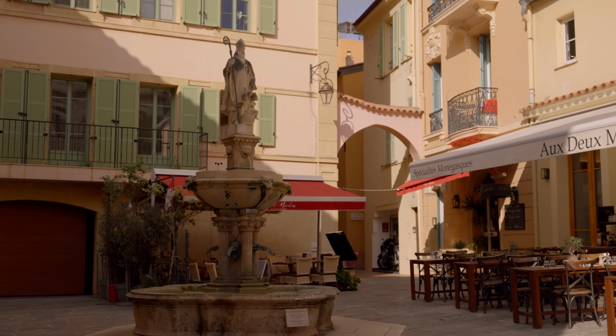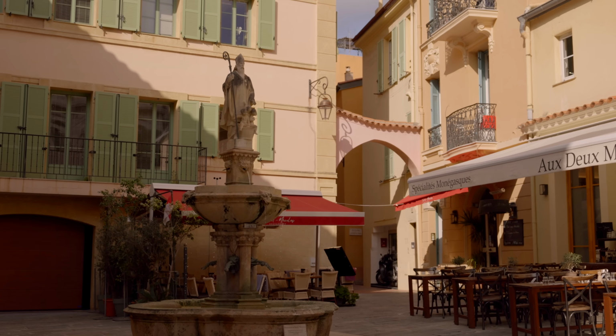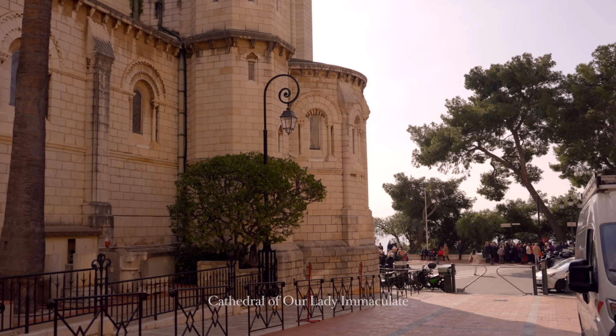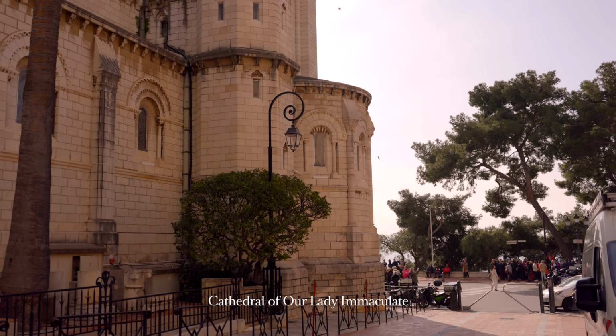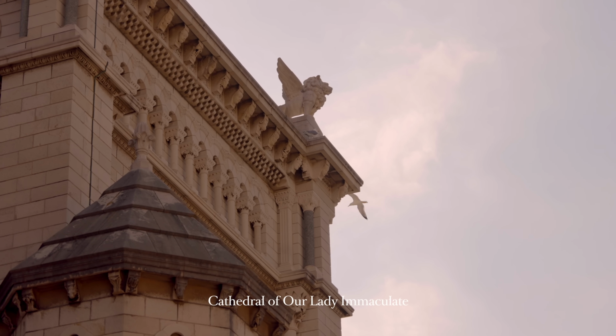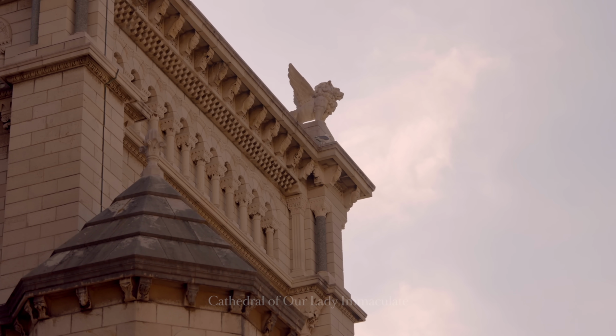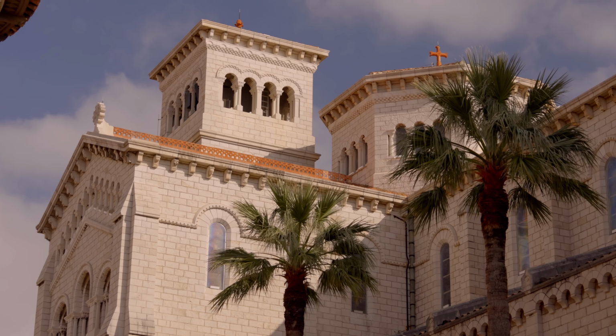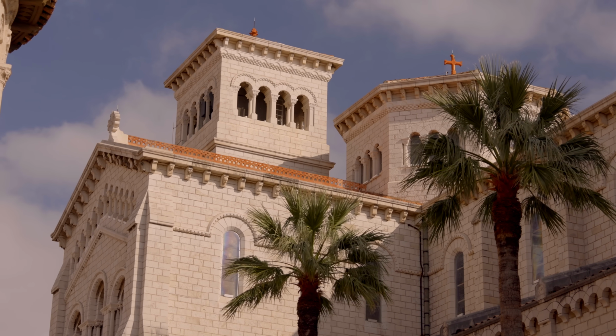The old town is not too big, and I suggest spending a good hour or two leisurely exploring it from end to end, including its main landmarks such as the beautiful Cathedral of Our Lady Immaculate, the Oceanographic Museum, and the Jardins Saint-Martin, perched right on the cliff tops and from where you'll be able to enjoy beautiful views of the Mediterranean.